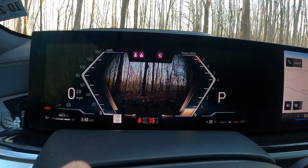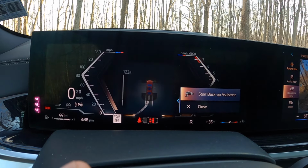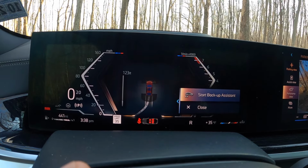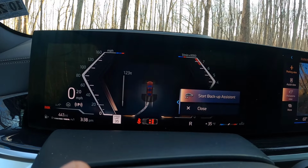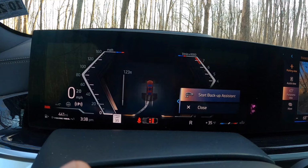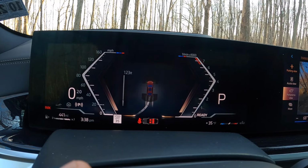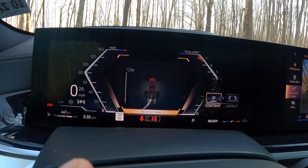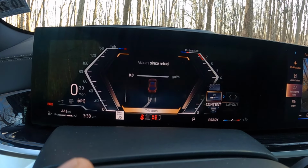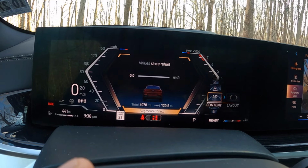Now, what happens if I put it in reverse right now with the augmented driving system? It goes back to there, and it shows you where I just came from. See these lines right in here? That's how I got where I'm going. Isn't that something? But anyway, now we'll go back to park, and will it go back to augmented reality? Apparently not, even though I enjoy my augmented reality. But there's value since refueling. That's straightforward. There's our augmented reality.